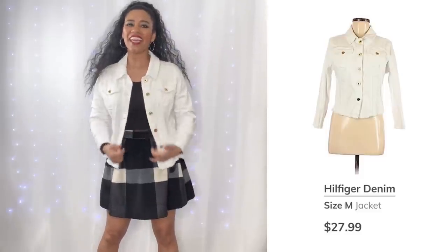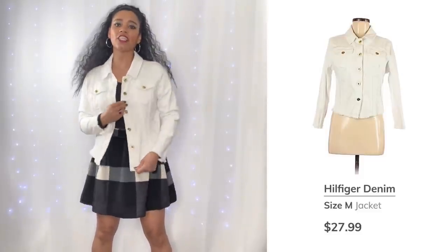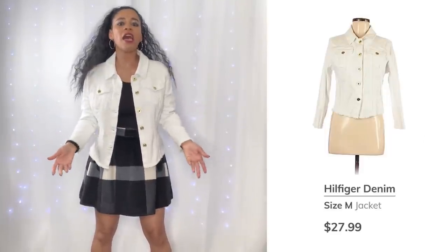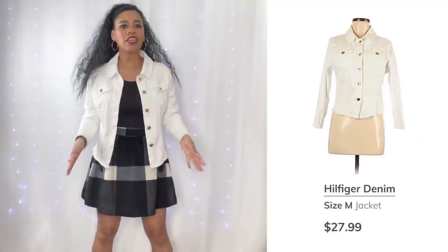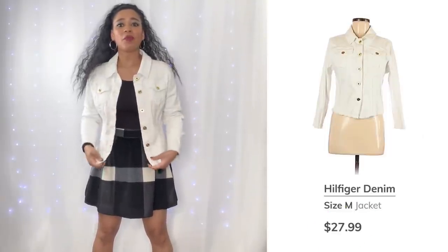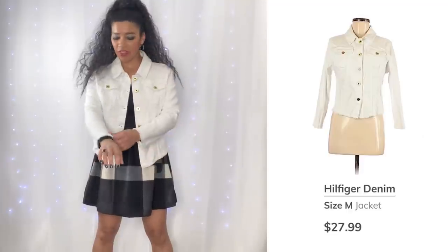The next item is a jacket. Yes, this is a Tommy Hilfiger white jean jacket, and it's really cute. Honestly, I would probably maybe wear this, but at $27.99, definitely not going to keep it. It's definitely not something I want to keep, but it's a really cute jacket. It definitely fits me fine.